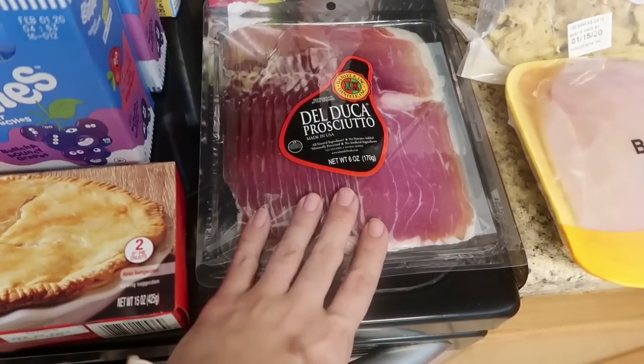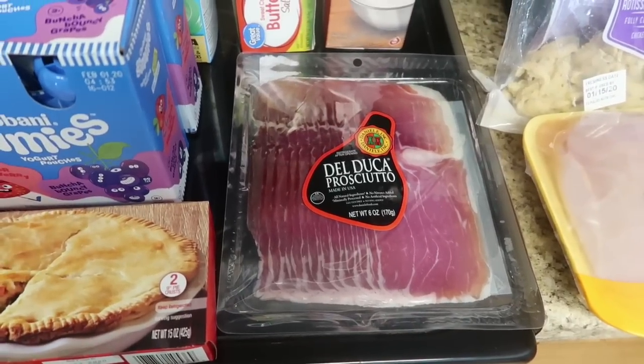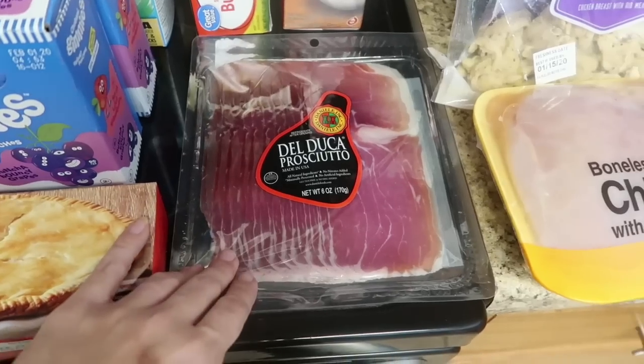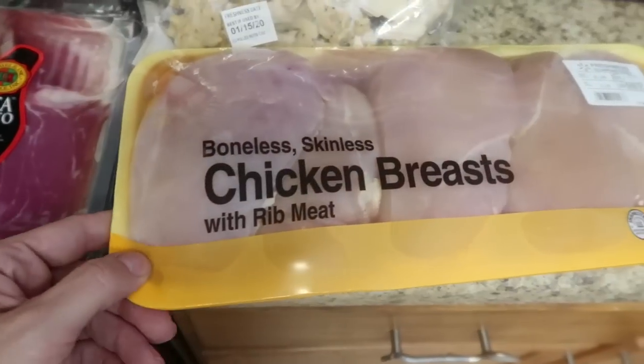I got some prosciutto because we're going to do penne alla vodka this week. It's been a very long time, and not since I lived here have I made it. I believe I've put it on the menu before, and then it never followed through. So excited about making that. That's a recipe in my cookbook, and I have a cooking video on that, so I'll link that up above for you guys to check out if you haven't already.